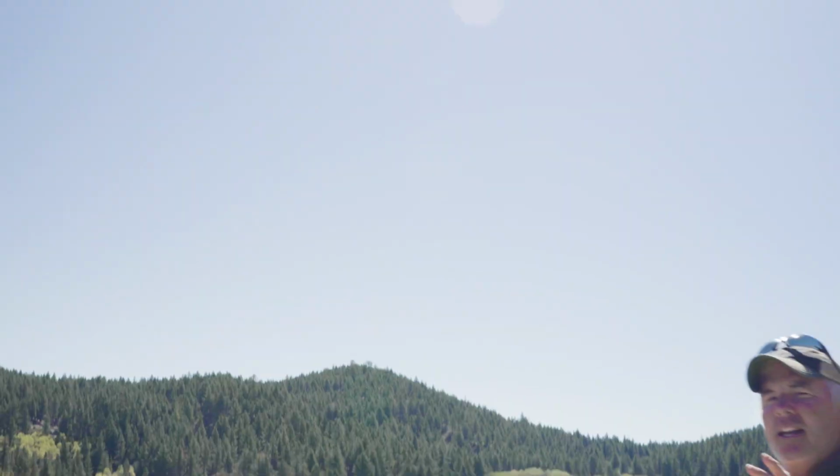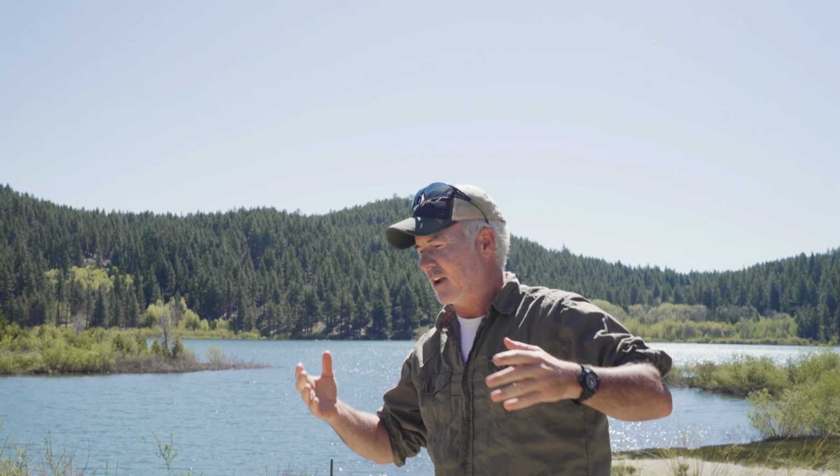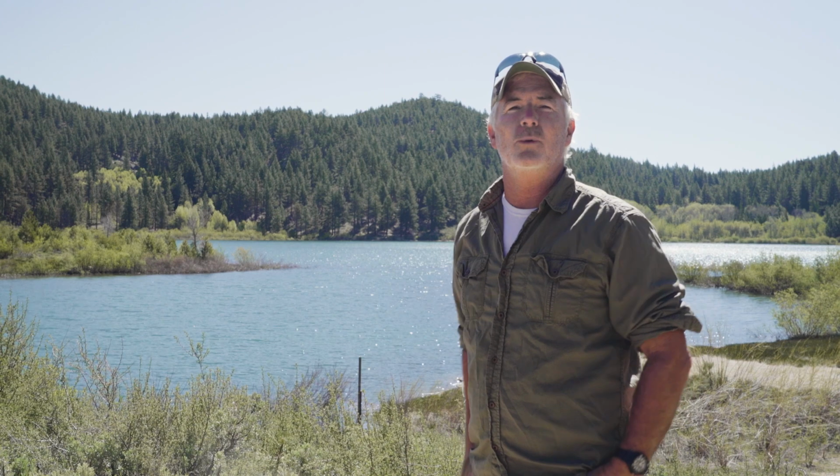When I say Lake Tahoe, you immediately think of world-class, unmatched, unparalleled beauty. Well, this ain't half bad either, and it's only a stone's throw away. Lots of recreational activities and a lot of history. Let's go explore Spooner Lake.